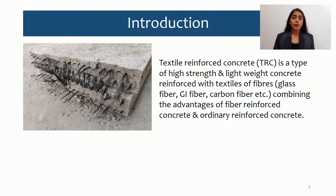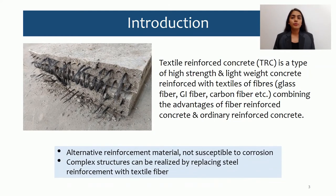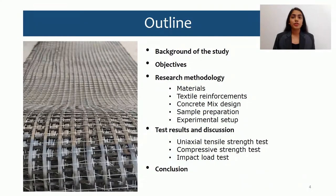Textile Reinforced Concrete or TRC is a type of high-strength concrete reinforced with textiles of fibers such as glass fiber, GI fiber, carbon fiber, etc., combining the advantages of fiber-reinforced concrete and ordinary reinforced concrete. Alternative reinforcement materials have been searched since steel is susceptible to corrosion. TRC could be a better solution in replacing conventional reinforced concrete systems in various fields. In this presentation, I'm going to cover background of the study, objectives, research methodology, test results and discussion, and conclusion.